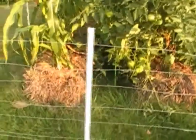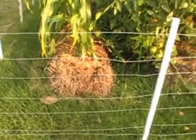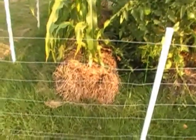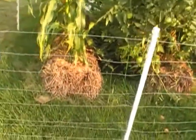Now what we plan on doing next spring is doing a raised bed garden. So these straw bales here, we'll probably just grind them down, chop them up, and mix in some really good topsoil with them and build some boxes, and then these will become raised beds next year. That's what our plan is with that.